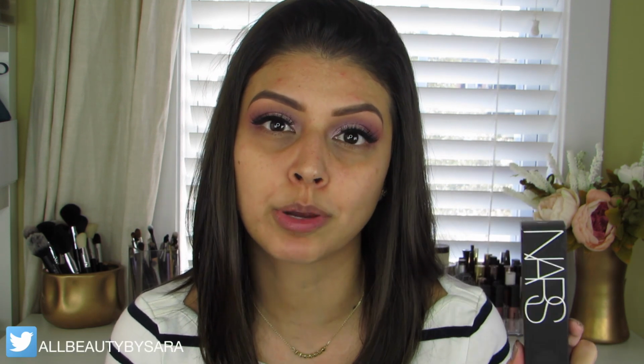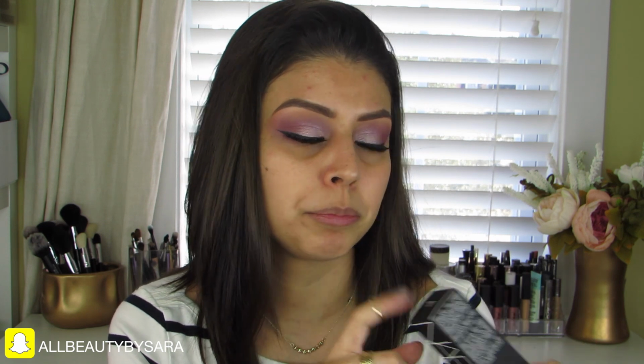Today I'm going to be reviewing for you all the new Nars Natural Radiant Longwear Foundation. This foundation retails for $49 US and it comes in 33 different shades. I grabbed mine in the shade Punjab, which is medium 1, and I did that based off of the Color IQ recommendation on the Sephora website.